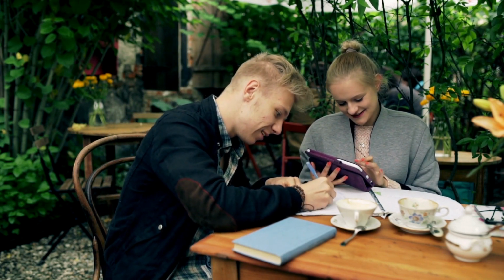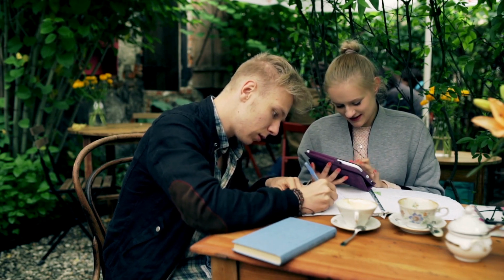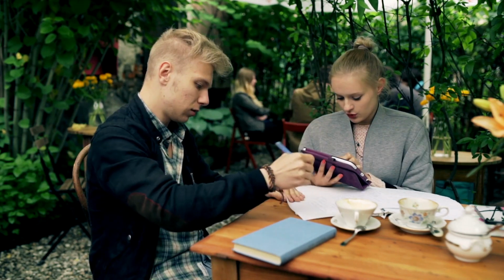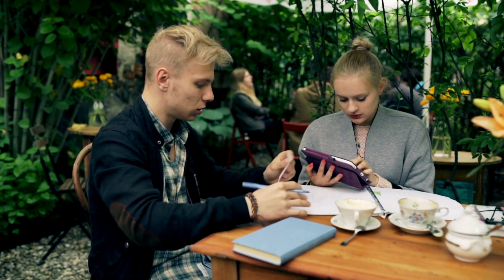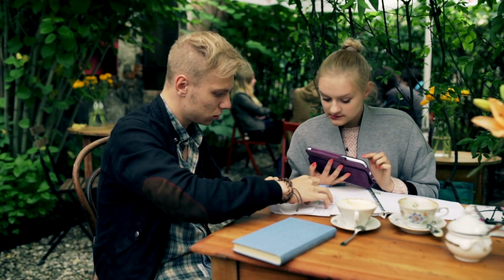Tip number 6, space out your reading. Spacing out your reading can help you retain information better than cramming it all in at once. Take breaks in between reading sessions and review what you have learned before moving on to the next section.